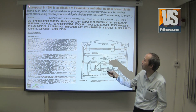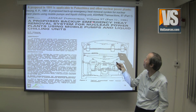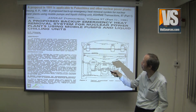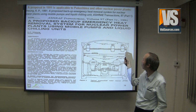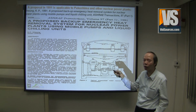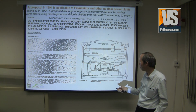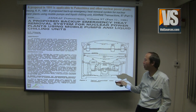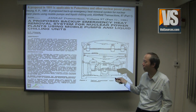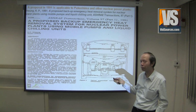In 1991, I wrote a proposal on a backup emergency heat removal system for nuclear power plants using mobile pumps and liquid chilling units. Now, the system was to apply to all nuclear power plants, and it was based on a typical pressurized water reactor. But it can be applied to the boiling water reactor, which is the type in Fukushima, and also other types of nuclear power plants.